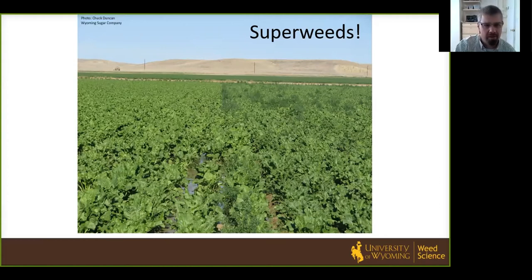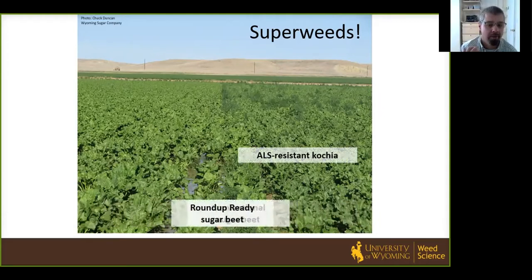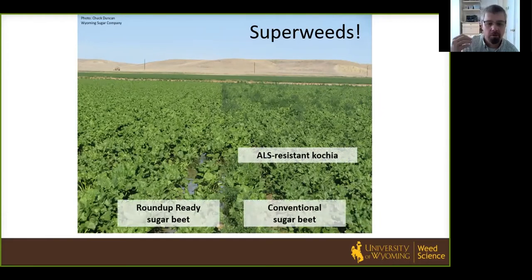I think 2008 was the year. And this is a split field where half of it is Roundup Ready and half of it is conventional sugar beet. And I bet you can't tell which half is which from this photo, right? Because we've got that ALS resistant kochia, which made it extremely difficult to control kochia without Roundup Ready sugar beet.